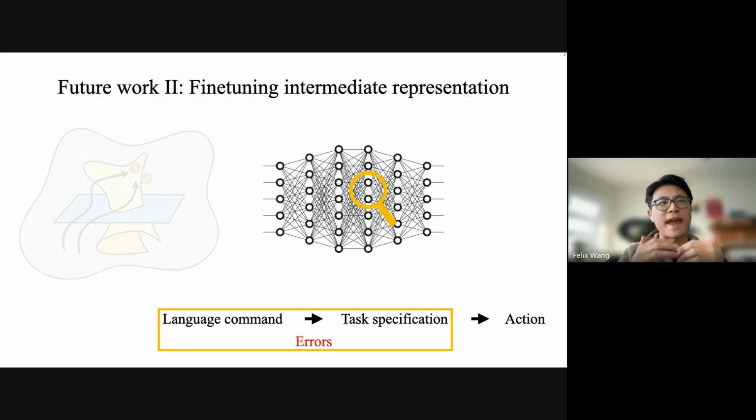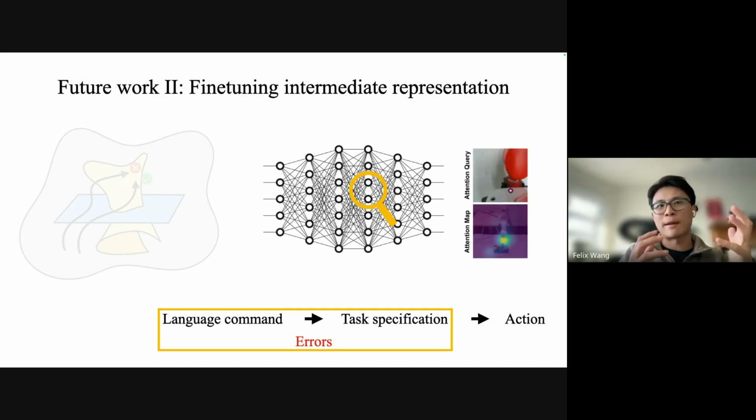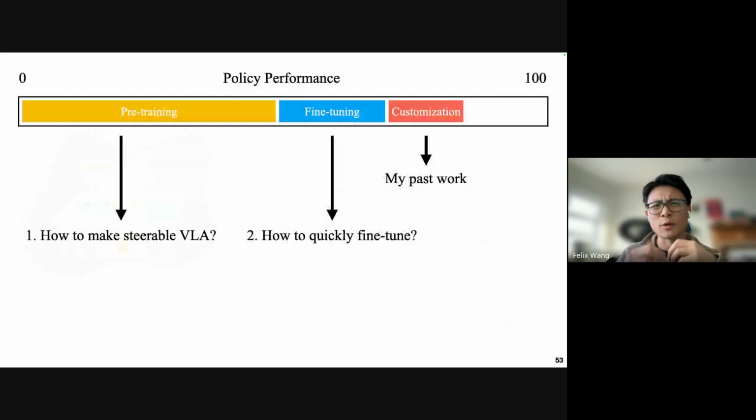And if the errors happen from this first grounding process of mapping from language to task specification, visualized for example by this attention map, let's say you give a language command, but the attention map shows the model is paying attention to the wrong region of the image space, then you can actually do activation steering on those neurons to suppress the activation, resulting in a changed behavior. And then you can further do fine-tuning on those layers to bake in the correction, to basically fine-tune these intermediate representations to get quick updates. So this is the second direction I'm interested in exploring.